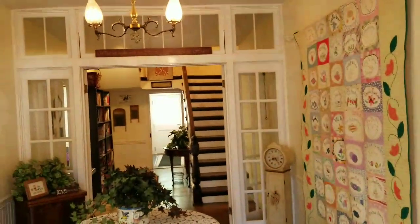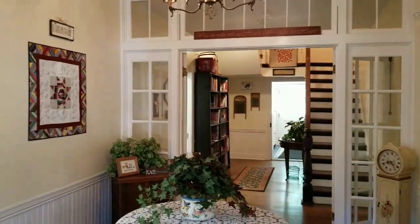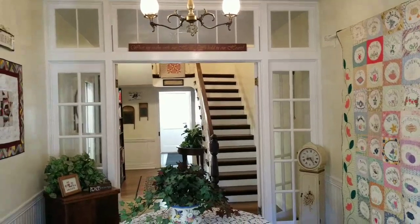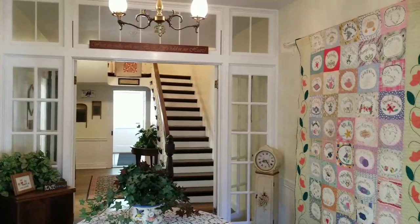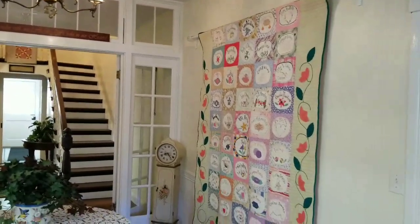This is the front foyer. Such a difference a year and a half has made in this lovely little house. The original house was built in 1884 and added on to in about 1905 to 1906. So it was enlarged and made the residence of the Fields family of Mouth of Wilson, Virginia. We've got quilts hanging on the walls.